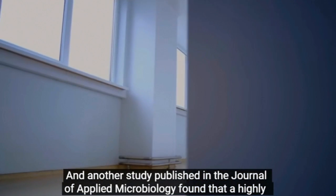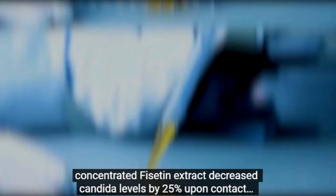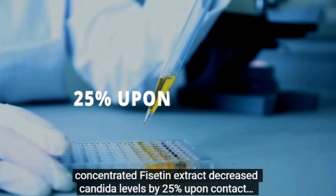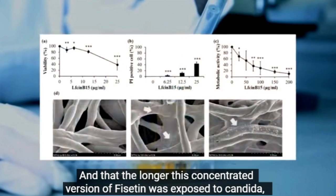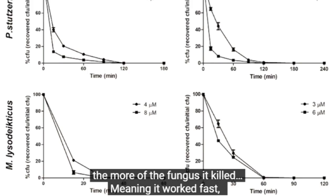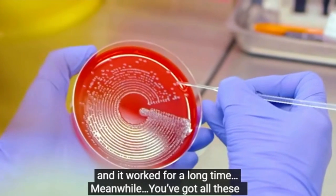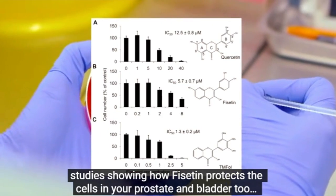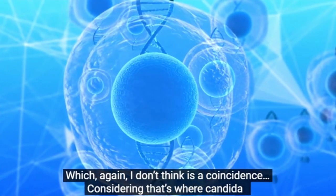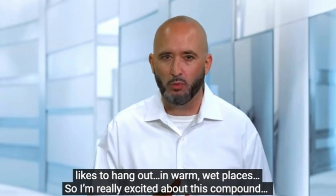And another study published in the Journal of Applied Microbiology found that a highly concentrated fisetin extract decreased Candida levels by 25% upon contact, and that the longer this concentrated version of fisetin was exposed to Candida, the more of the fungus it killed, meaning it worked fast, and it worked for a long time. Meanwhile, you've got all these studies showing how fisetin protects the cells in your prostate and bladder too, which again, I don't think is a coincidence, considering that's where Candida likes to hang out, in warm, wet places.